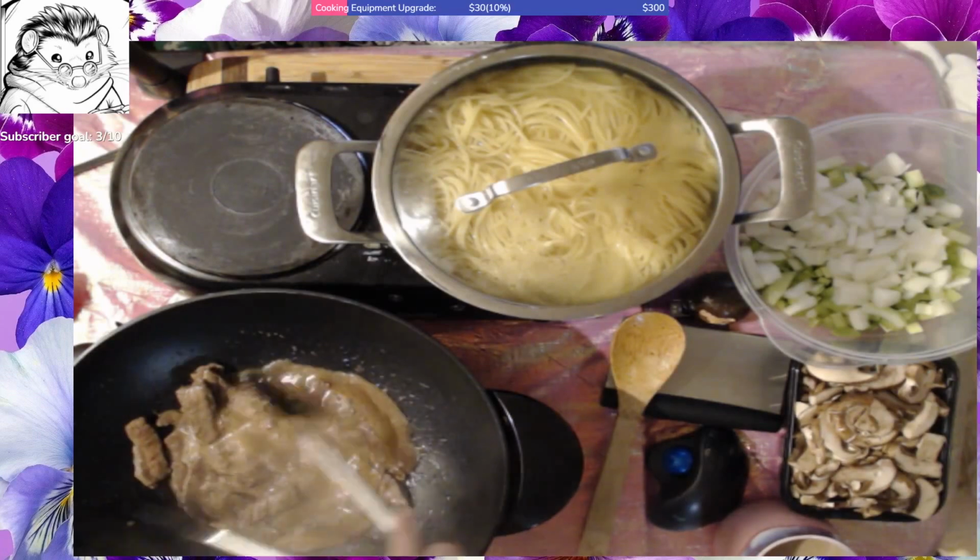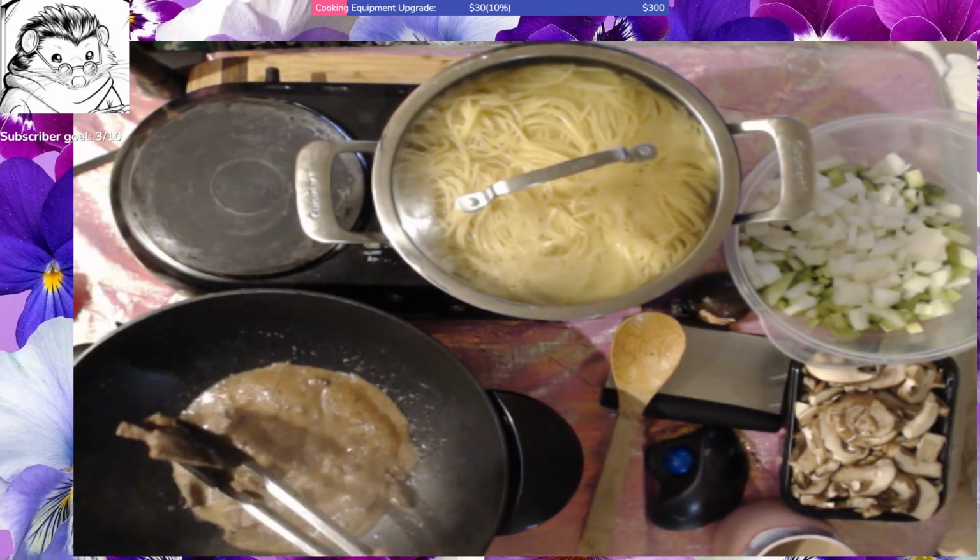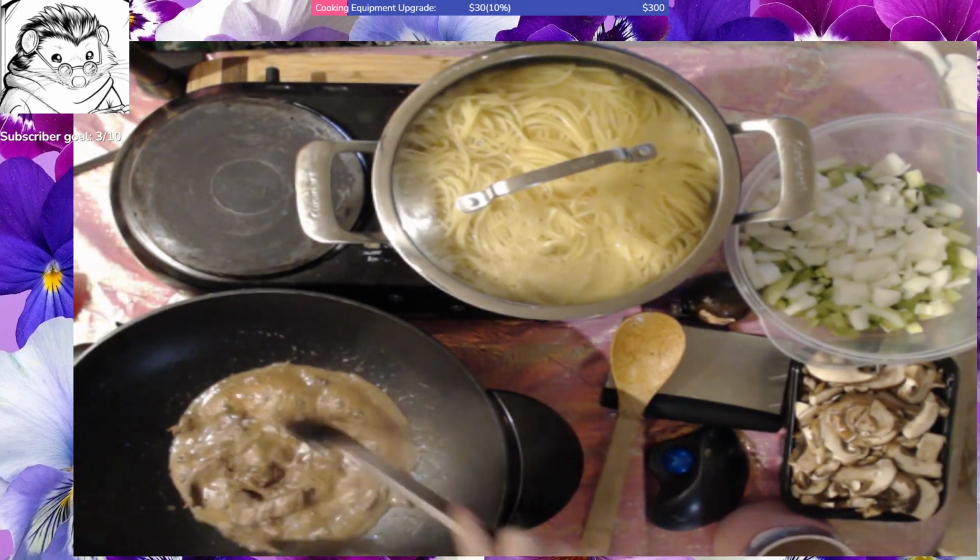So I'm going to take the meat out of this now and set it aside.